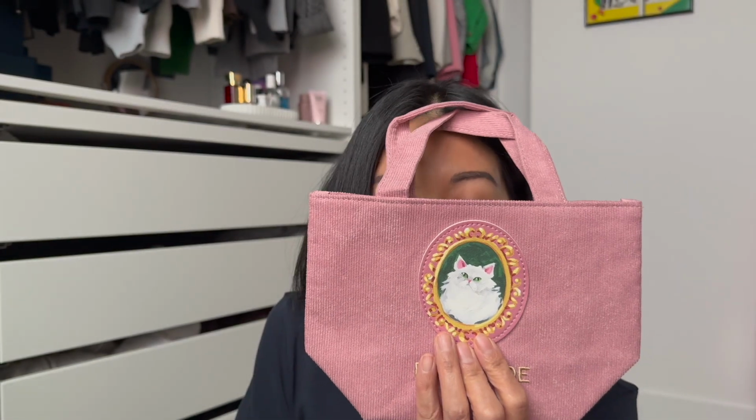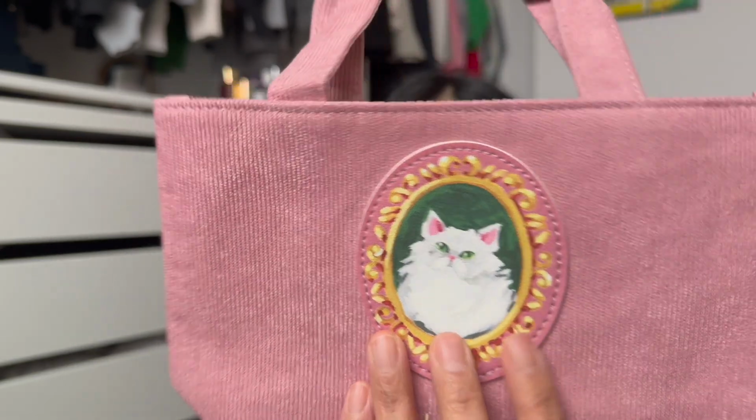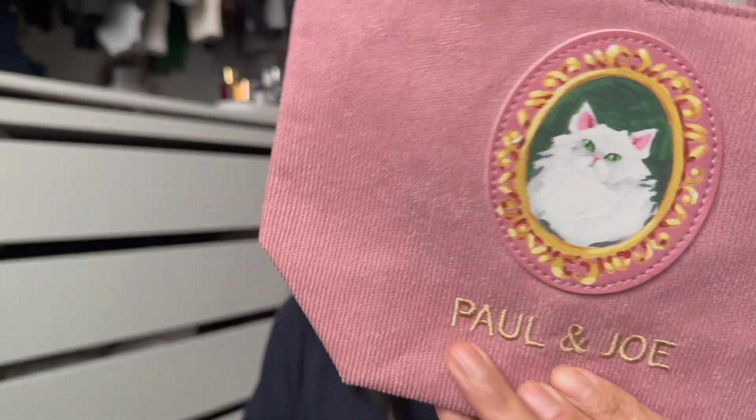It's a little bag with Gypsy on it. I don't know if you can see it. Hopefully you can. It's like a corduroy handbag, and then it just says Paul & Joe there. It is so tiny. What can I use this for? Oh my gosh.